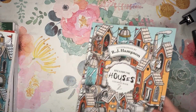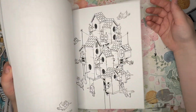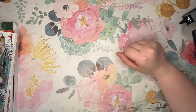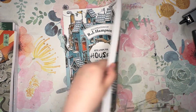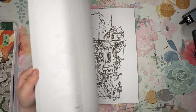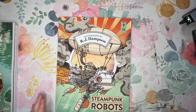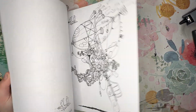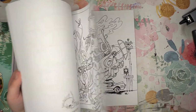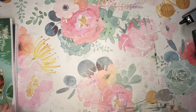Then I have Steampunk Houses 1 and 2. This is 1. This one is an older book, so this one does have double pages, but it doesn't have anything new about the other pages. Then we have Steampunk Houses 1. Then we have Steampunk Robots. These ones are super cute. I like those. Then we have A Frog's Tale.